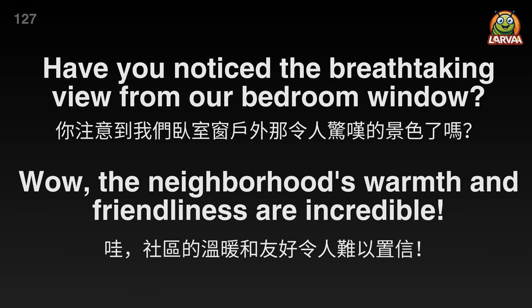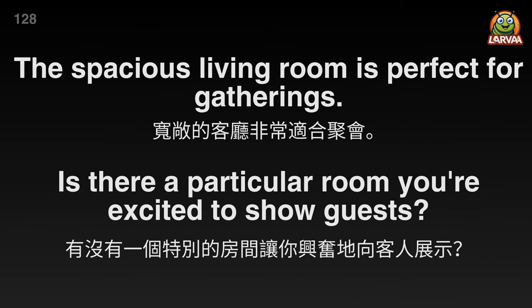Wow, the neighborhood's warmth and friendliness are incredible. The spacious living room is perfect for gatherings.